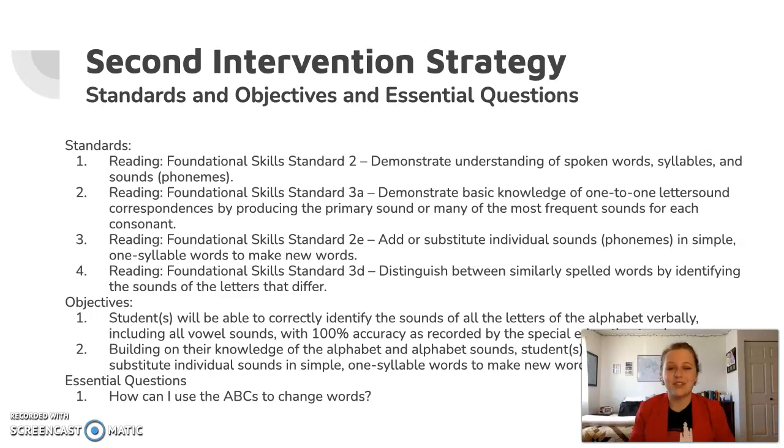Alright, so this is the second intervention strategy that I would have done if she had gotten to 100% a little bit quicker. So it's Reading Foundational Skills Standard 2, 3A, 2E, and 3D. This has to do with spelling and being able to substitute different letters and spelling words differently based on changing one letter. So my objectives for this are based off the intervention 1 strategy. So my objective 1 is directly from my first intervention strategy.